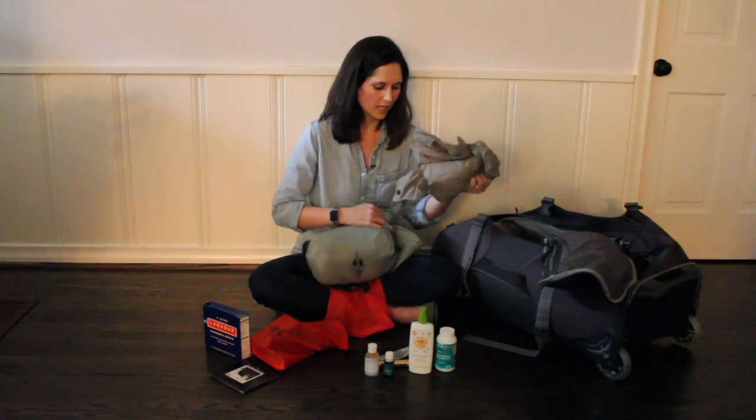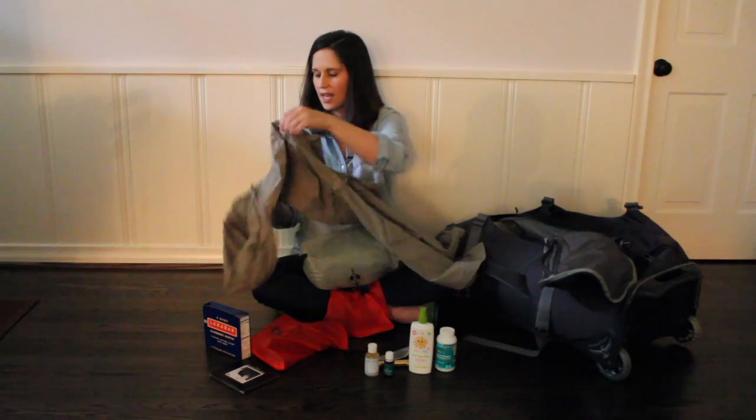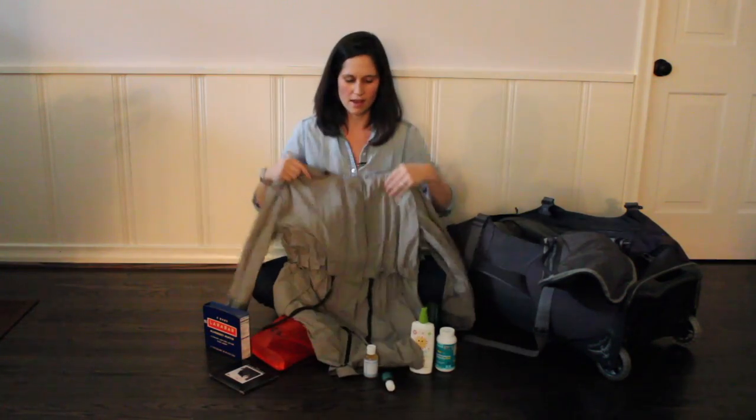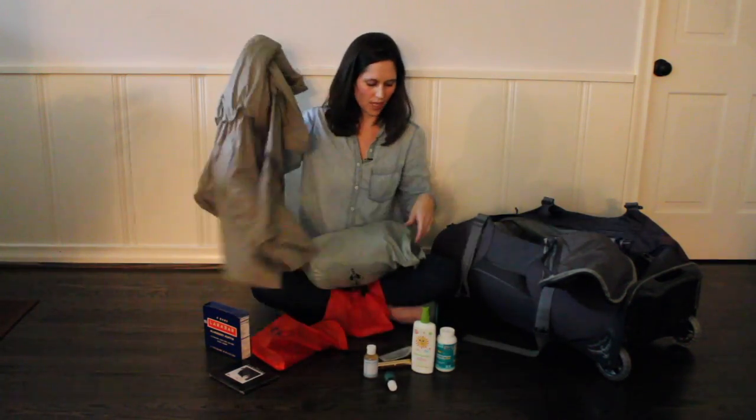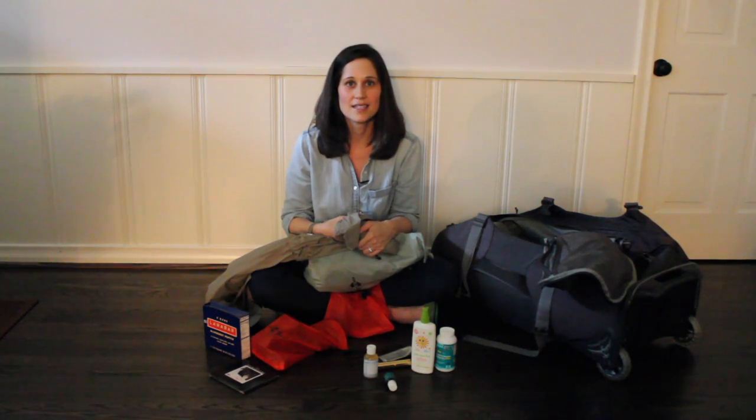We each have really lightweight rain jackets. Mine is from Everlane, and I'm going to post a link to this. I really love this jacket. And the kids just have some basic standard jackets as well. And those are going to be crucial, I think, because we are going to hit some rain. But we're really looking forward to it.